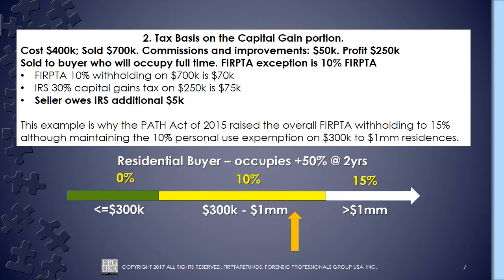So the property cost $400,000, it sold for $700,000, which is within the exception range. Commissions and improvements added $50,000 to the basis, so it's $450,000. The profit is now $250,000. Sold to a buyer who will occupy it full time, so the FIRPTA exception of 10% stands.